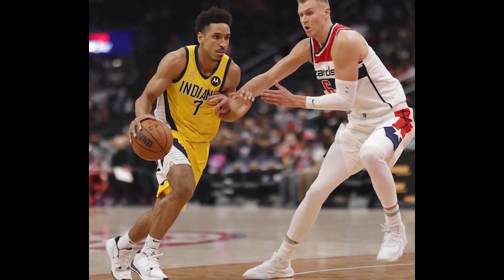My NBA comp for Jalen Williams is Malcolm Brogdon. Brogdon has battled injury issues throughout his career, but at his best he's a guy that can run the offense, score efficiently around the basket, and make threes at an above-average clip. I think Williams might be a better defender, but both are similarly built with long arms to give them good floors as defenders. Hopefully Williams can evade Brogdon's injury luck and have a long, productive career.